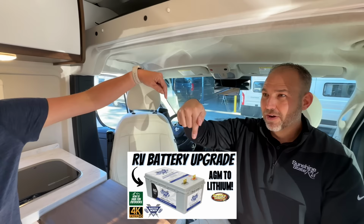But in any case, we're upgrading our AGM to lithium and keeping the generator so it's the best of both worlds. So you could do the same with this. I agree 100% with you.